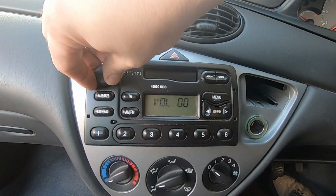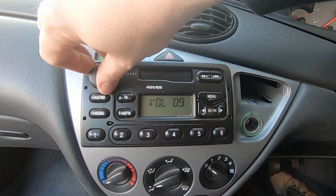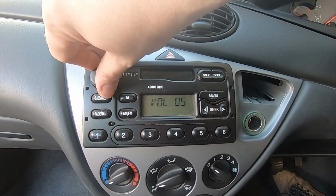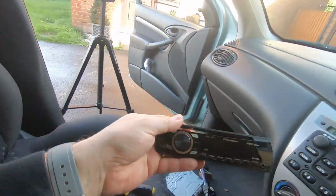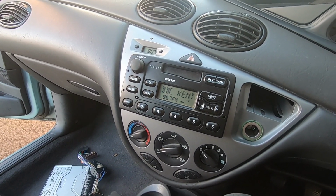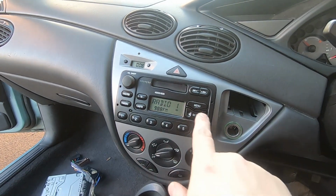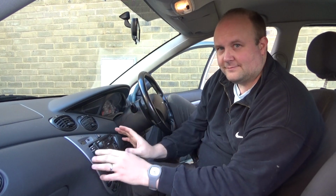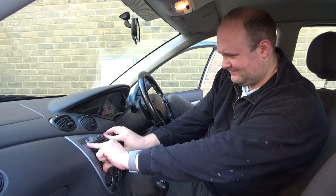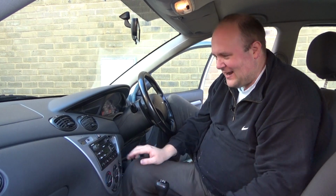Right, let's seek. It's 30. Oh, excellent. Right. That makes me very, very happy. You don't know how much it has saddened me to have that with a blanking plate instead of the glory that's a 4000 RDS audio system. Give that a really nice clean. It's pushing it in time. Oh, look at that. Look, it's flush. How ridiculous.